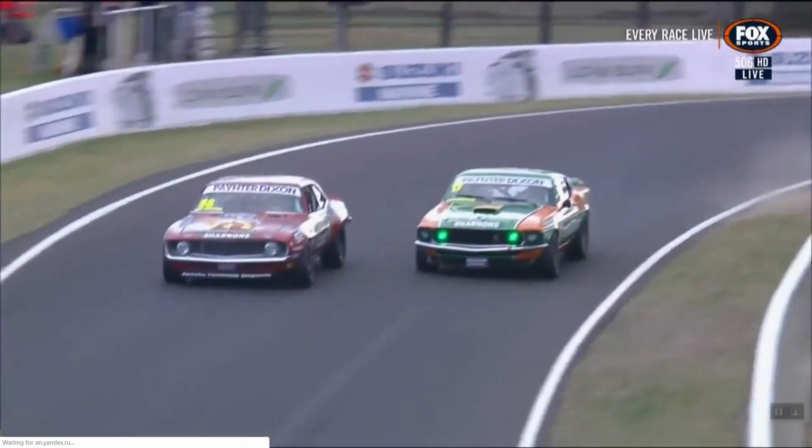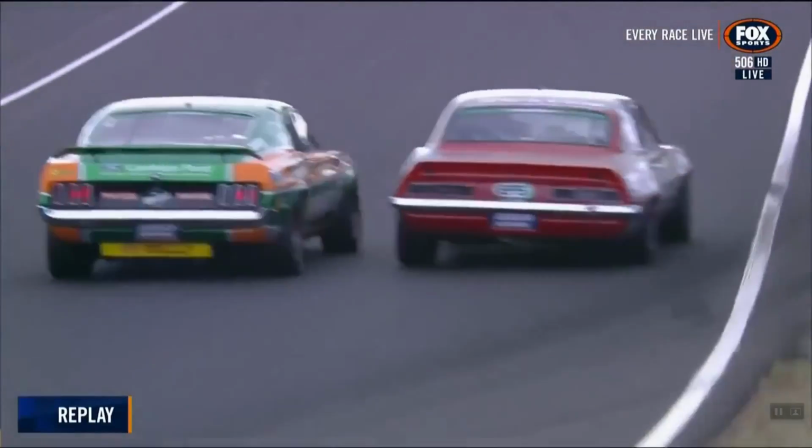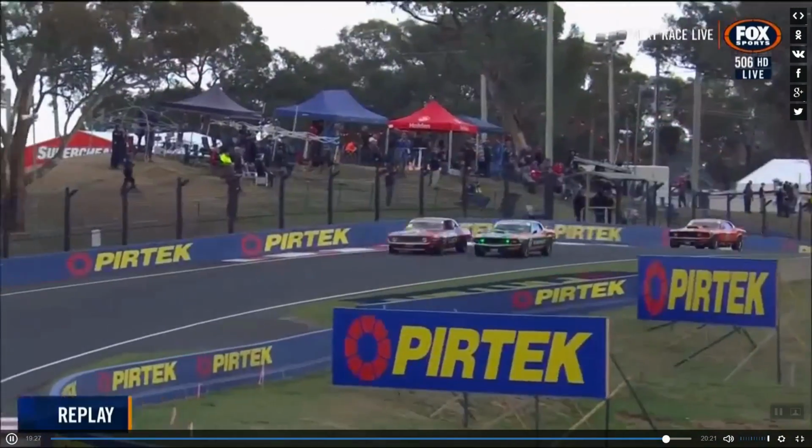And here's what we were talking about if you just joined our coverage. This is the best bit of racing I've seen all year. Wheel to wheel, narrow, blind, fast, treacherous bit of road, and it was really greasy because there was light drizzle.